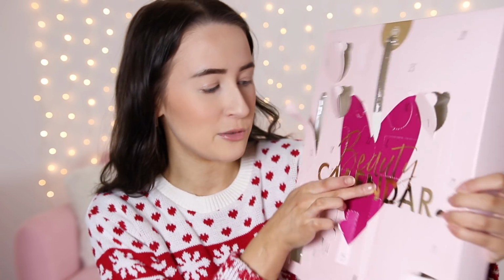Day number 17. Okay, so we've got a little square here. Or is this going to be a pencil sharpener? I feel like it might be. I knew it. See, I know my advent calendars. You've got a little pencil sharpener in there. Typical. I knew he'd be in there somewhere. But anyway, day number 18, we've got another little circle. Oh God, don't be another squishy sponge. I don't want another one.